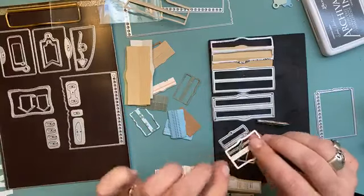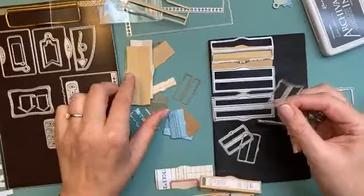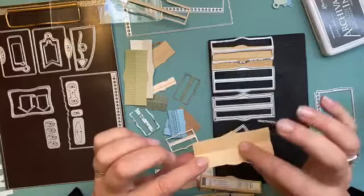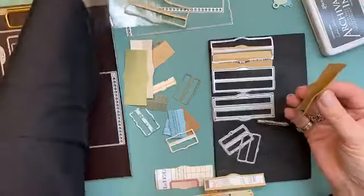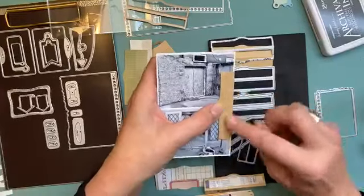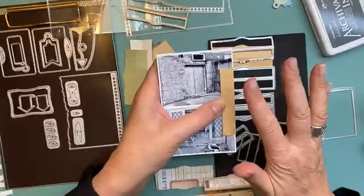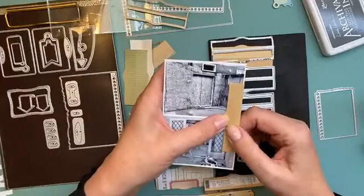And again, please use double-sided adhesive at the back side of the paper before you die cut it. For this one, it's not really necessary to use double-sided adhesive at the back, because this one is much easier to attach. So you can see like this. You put a little bit of glue on the, how do you say it, bottom part? No, at the back side.